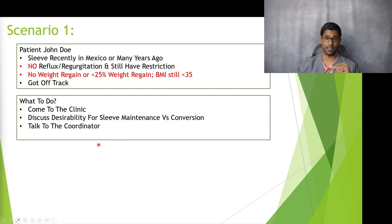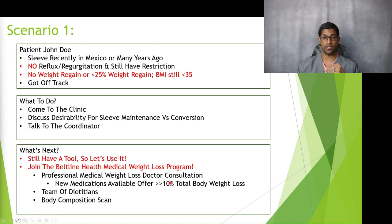And last but certainly not least, you're going to end any consultation with me by meeting the people that I work hand in hand with, which are my coordinators and schedulers. They're going to know the ins and outs of your insurance, and they're going to tell you what they're going to allow or not allow, cost, timing of things. They'll start scheduling appointments to get you ready. So what's next?